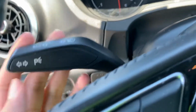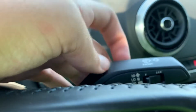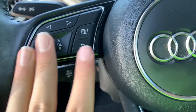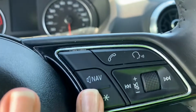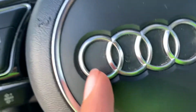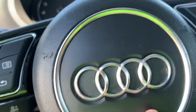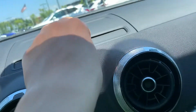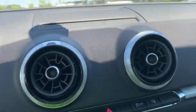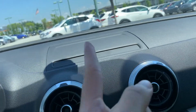Got lights right here with cruise control and your wiper controls. Got your radio controls, Bluetooth controls, actually cruise control and radio controls and Bluetooth controls right here. Right here is your horn with your Audi logo right here. Got, looks like this is a console. When you start the vehicle, I think it will actually go up.